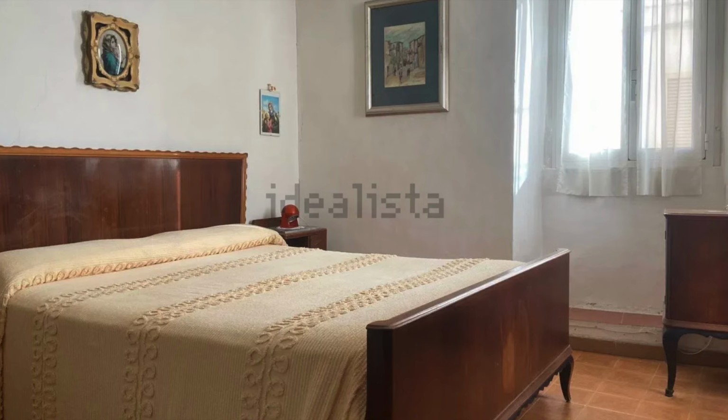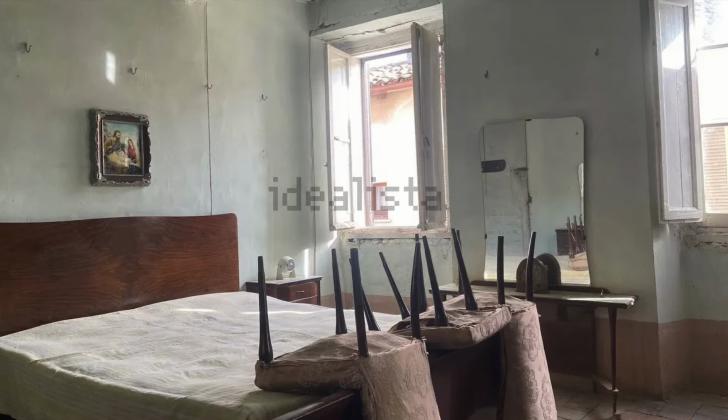Now we're going up another level, and this is one of the bedrooms that hasn't been redone. I want to show you this up close of the windows. The windows are old, maybe not original, but they're very old. They have to be replaced. You can see water damage underneath the sill. So let's go shopping for some windows.